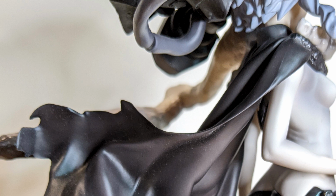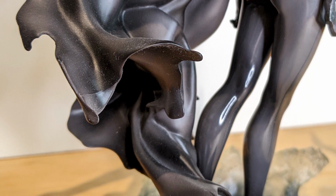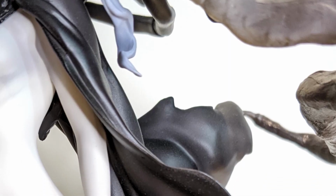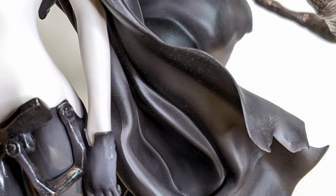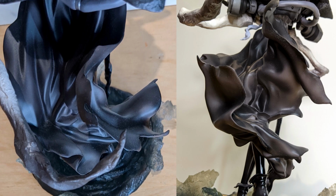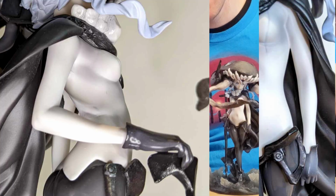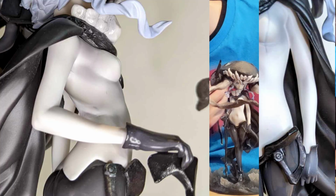My goodness, so she has this really nice cape. It is flowing, it is ragged, it is dirty, it's got nice shading and highlights on it as well, and it's really a mess, which just looks so cool. Folds are really well done, and I love how it's bunched up all around the back. It's so expertly accomplished.